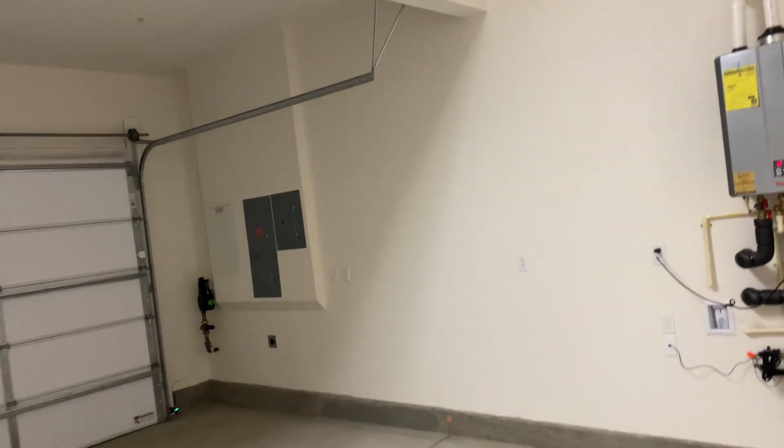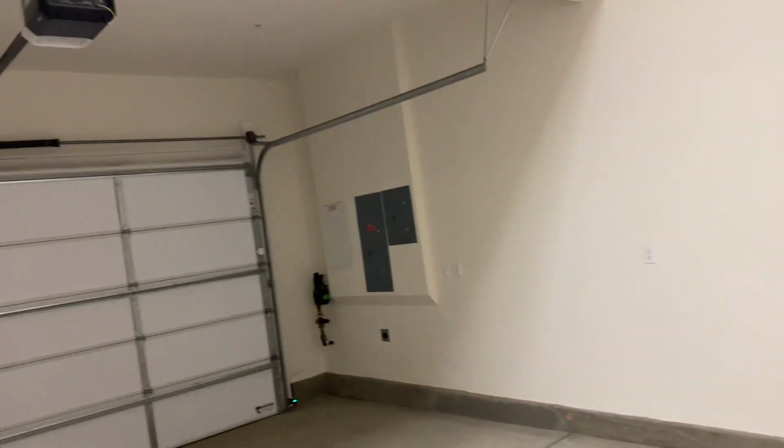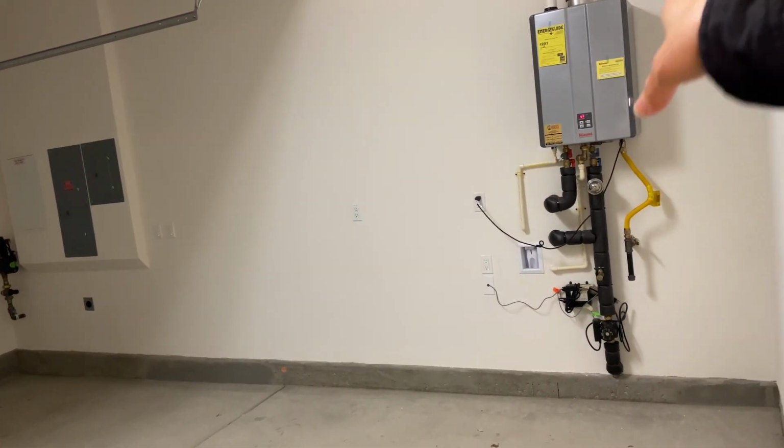Okay, this is a 2-car garage. We have a tankless water heater.